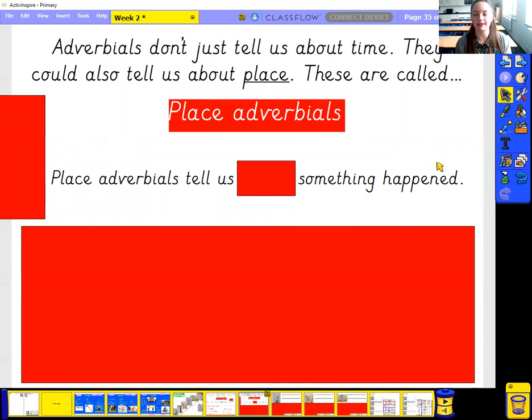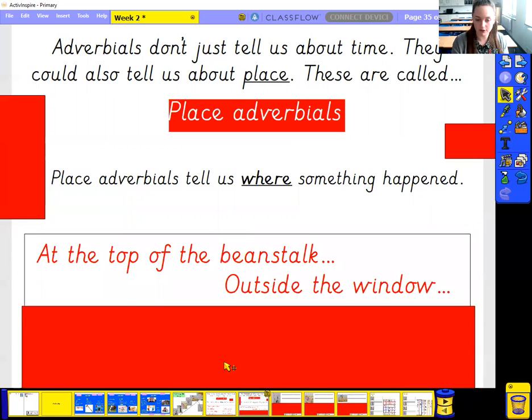Let's practice saying that. Place adverbials, your turn. Place adverbials, your turn. Fantastic. Think about what a place is. Time adverbials tell us about when something happened. Place adverbials tell us about where something happened, because they tell us about the place that they happened. I've got a few examples again for you.